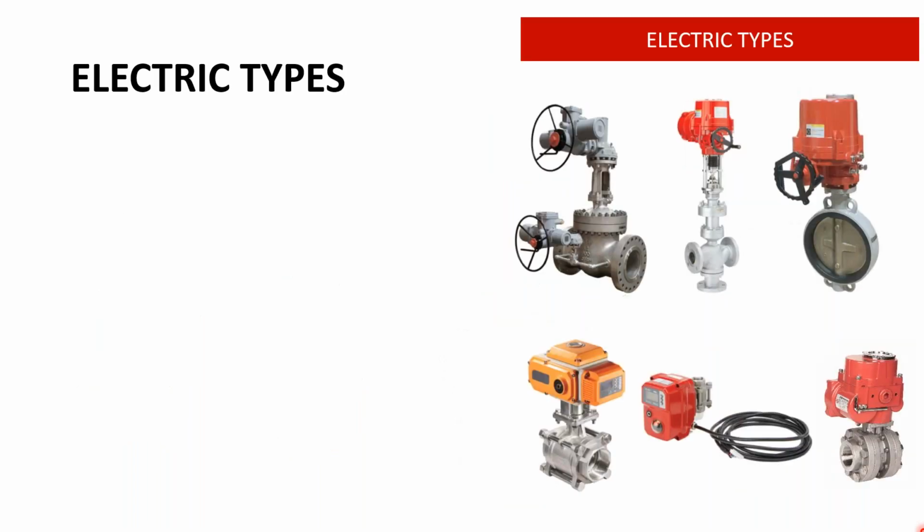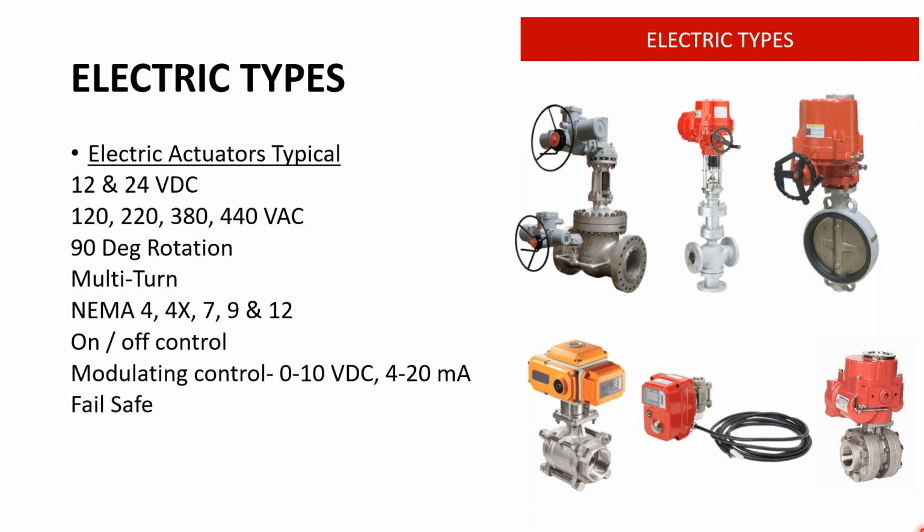We'll move on now. We'll get into the electrical actuators. You can see the examples here to the right, but typical applications, these are a multi-turn for like our gate valves, slab gates, globe even. Here is our globe control, and then our butterfly valves, ball valves, our smaller units, and here's a much smaller compact unit. These actuators are 90-degree rotation, multi-turn, and all the NEMA certifications that are required, on-off control to modulating control. The 0 to 10 volts is typically used in HVAC type areas. 4 to 20 is a standard, and a fail-safe. So we'll get into these types of actuators in the coming slides, so it makes it a little bit easier.